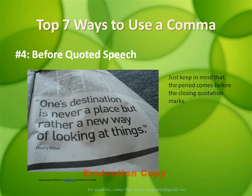Just keep in mind when you're writing quoted speech that the period always comes before the ending quotation mark. And just a little bit of factoid knowledge for you. In Australia, they happen to call the quotation marks inverted commas. So you can use that next time you're watching Jeopardy!